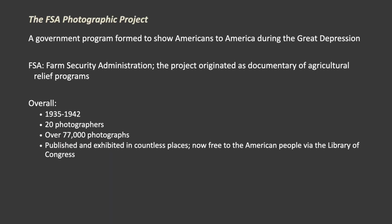We're looking today at the FSA Photographic Project, one of the truly great achievements in the history of social documentary photography and in American history. General overview: the FSA Photographic Project was a government program that was created to show America to Americans during the Great Depression. What does FSA stand for? Well, it stands for Farm Security Administration.